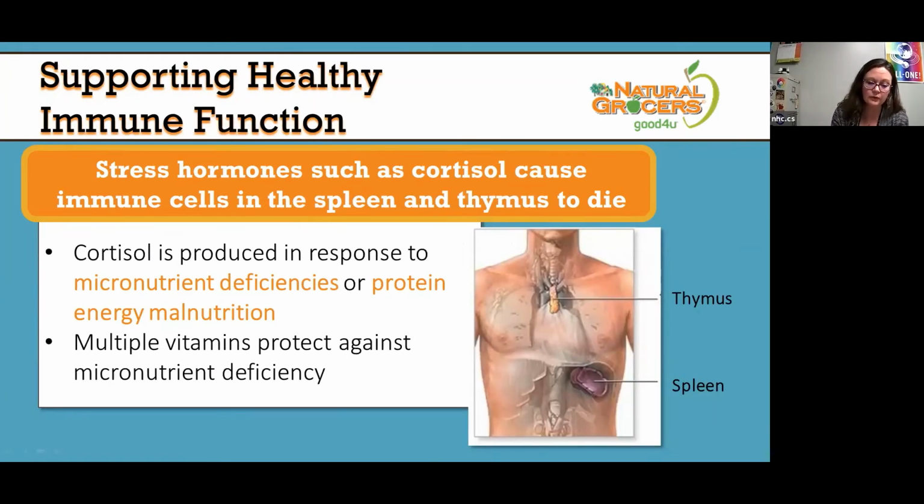So in order to support healthy immune function, we require adequate numbers of immune cells. The one major cause of low immune cell numbers is micronutrient deficiencies or protein energy malnutrition. The micronutrient deficiencies include things like zinc and selenium because they're critical cofactors for enzymes that are required for immune function. So those aren't like major nutrients that you think about, but if you are deficient in them, they can affect your immune function.